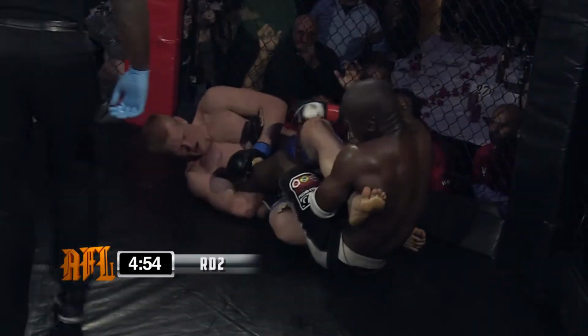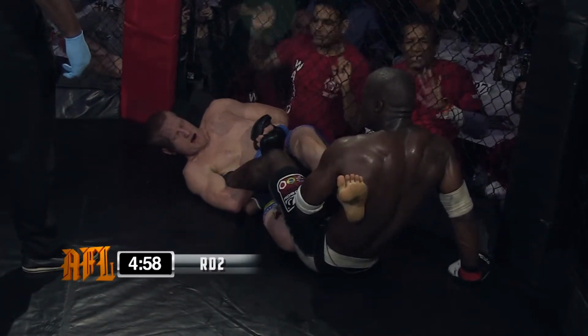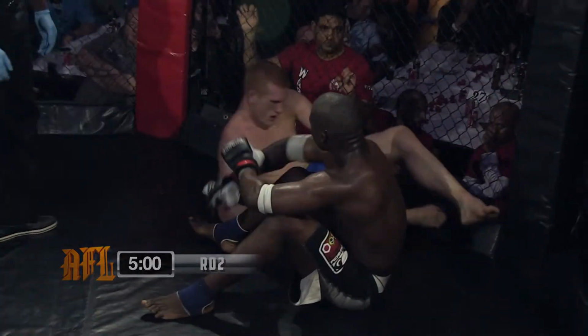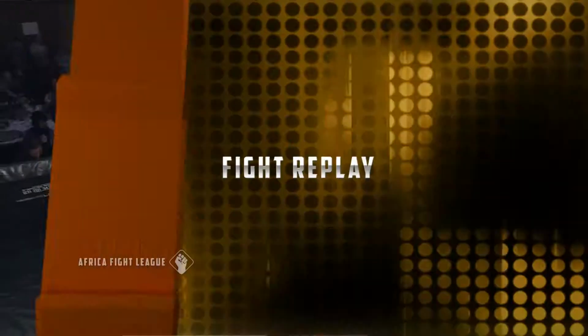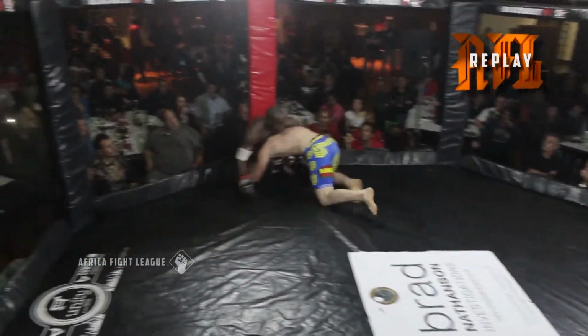Cameron looking for that submission. Khulekani not going to tap from that. Nah, short time now. That's the end of the round. Definitely another dominant performance from Cameron. It's 2 rounds to 1. You can see Khulekani there looks a little unhappy with his performance.